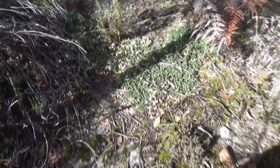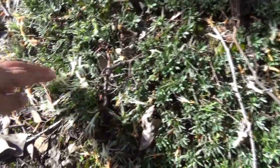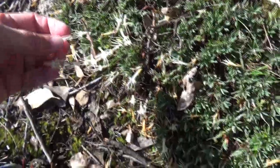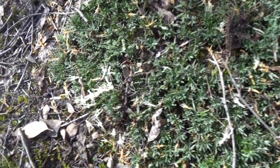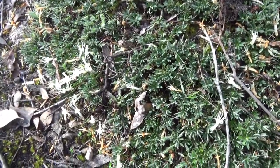Okay, I've just come across a ground heath. Still don't recognise the name, but this one has, there are a few different ones that have edible fruits. This one is a yellow or creamy coloured flowered one, and there's also a red one that has delicious fruits, although the seed is big so there's not much flesh around it.